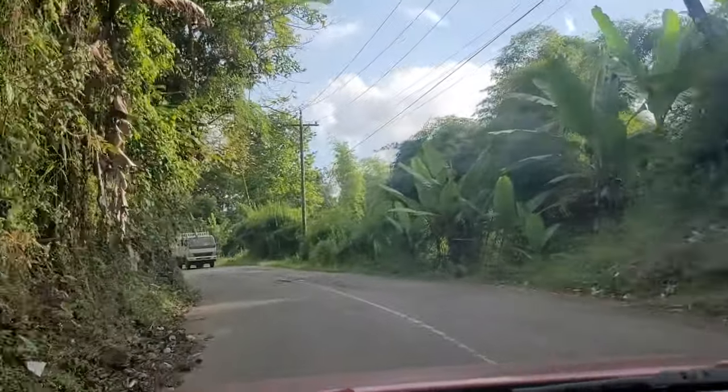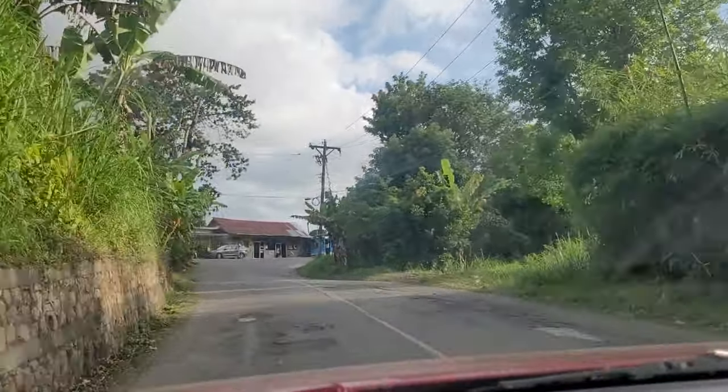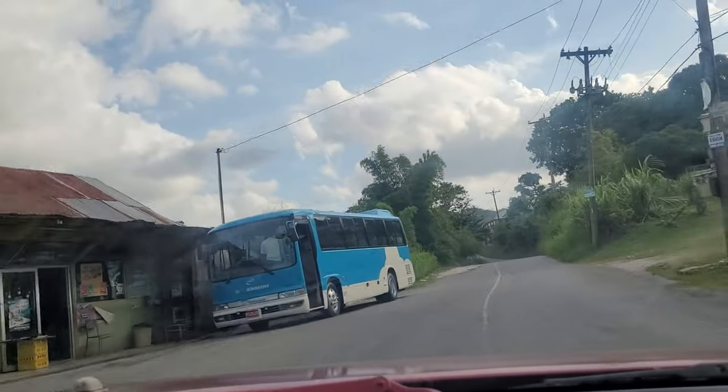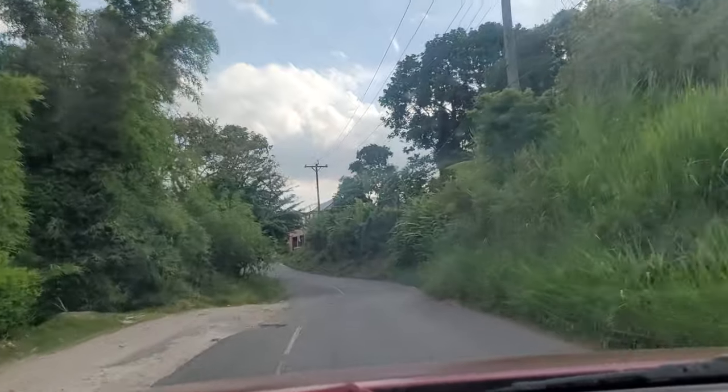And here is the thing. We haven't actually met a big truck yet since we have been driving. So we have been pretty lucky. And by that I mean, well, you know, sometimes it is a little tricky. Big vehicle comes around the corner, and here's a problem that you're going to run into.